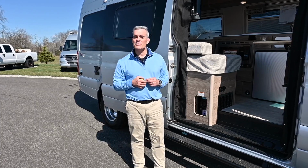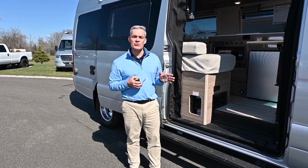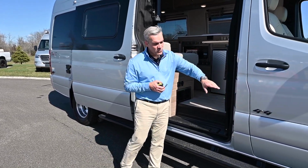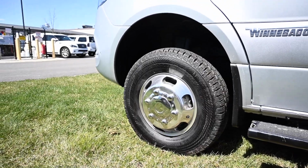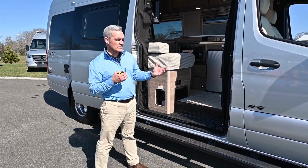So now that my colleague Kristen showed you the different interior of the second floor plan, now we're going to get into the limited production, the 4x4 version. So again, this is the same Mercedes-Benz Sprinter chassis, and you'll see here, as it mentions, this is the 4x4. Well, if you don't know, you will see that there is a different clearance above the tires because the van does sit higher, and often people ask me, what is the difference in the height?